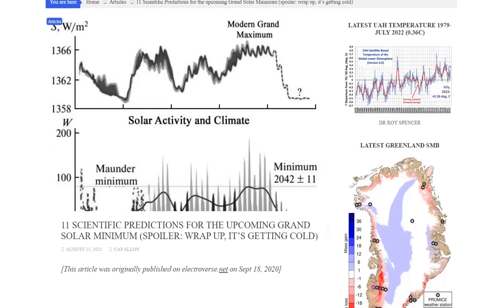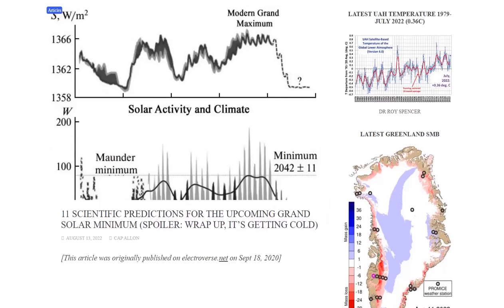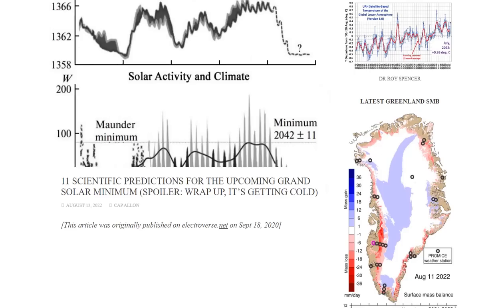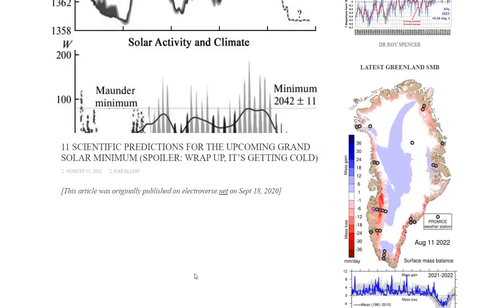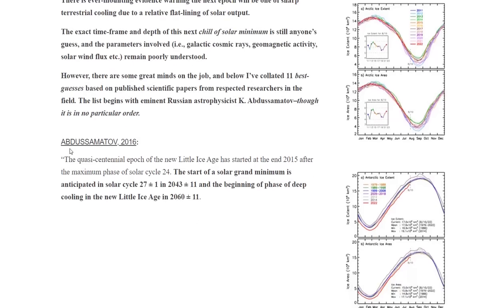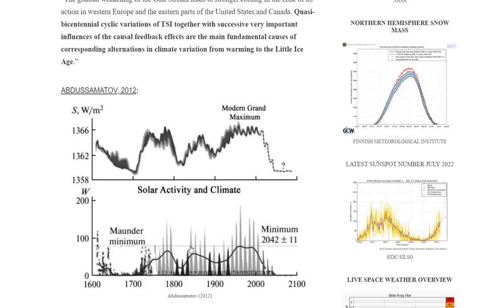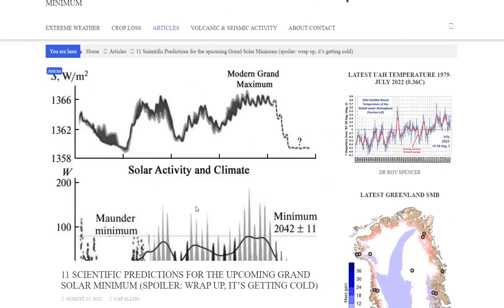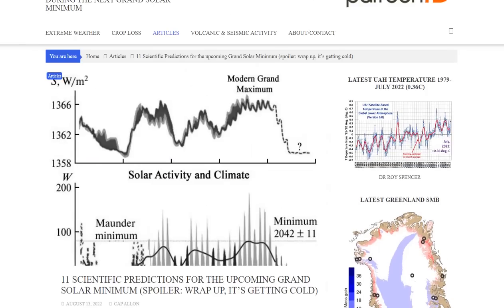Now, if you need some scientific evidence for some of your naysaying friends, Cap Allen just republished an article that was published back in 2020, and it's quite good. 11 scientific predictions for the upcoming grand solar minimum. And it starts off with one of our favorite, Abdusmatov, in his 2016 paper. So if you need some scientific evidence to help some of your battles at home or in academia, here are 11 of the top papers on natural climate variability and the fact that the sun controls the climate.